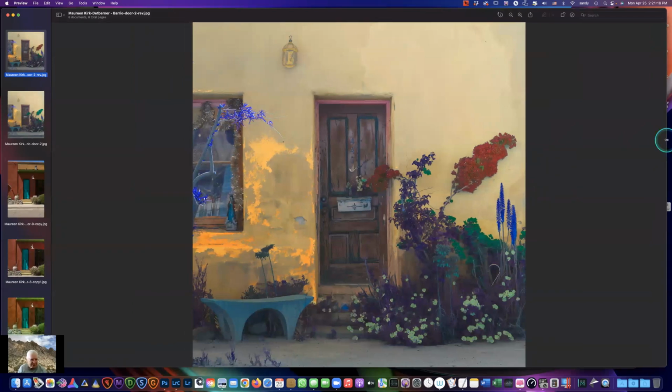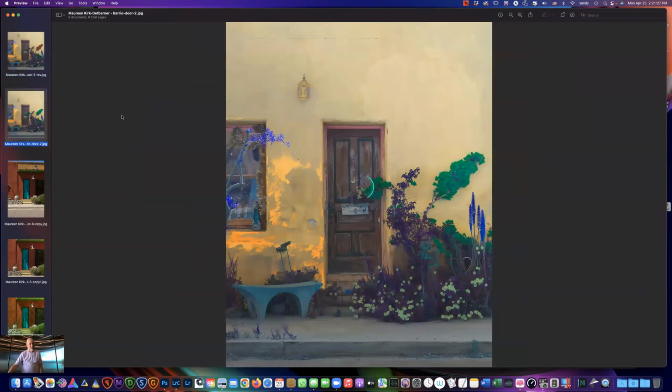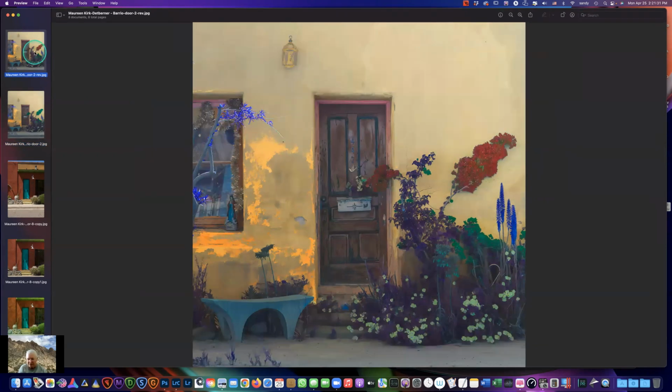So this one was from last week. Click on the second one. That was all green. So I went back in as you suggested and masked off the green where the bougainvillea was, but I left the purple in the leaves. And I think I like it a lot better. That green was still jarring. You kept some green there, yeah. I did, because those are leaves. Yeah, exactly. That worked out nicely.